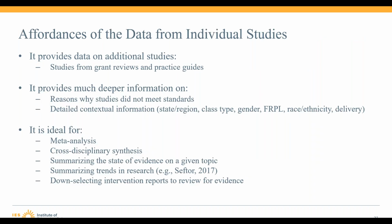So we want to encourage you to explore data from individual studies. It certainly provides a lot of affordances, including that it provides data on additional studies that you may not find in intervention reports and the Find What Works tool. It provides much deeper information on reasons why studies did not meet What Works Clearinghouse standards, as well as some really interesting contextual variables. And it's also ideal for meta-analysis. It's good for cross-disciplinary synthesis and summarizing evidence at a broad level on a given topic. It can help you summarize trends and practices over time, and also down-selecting intervention reports to take a look at.